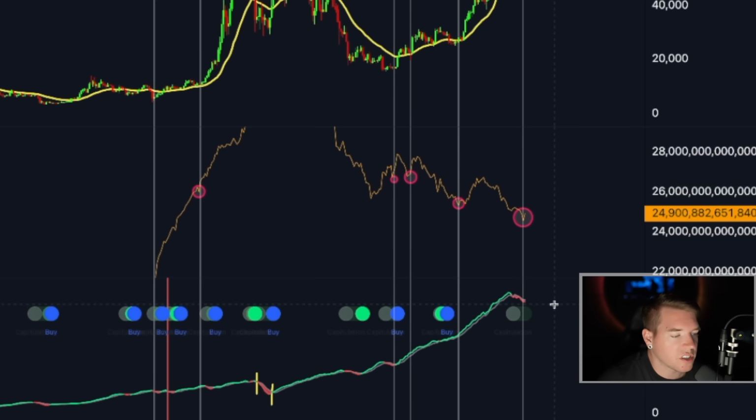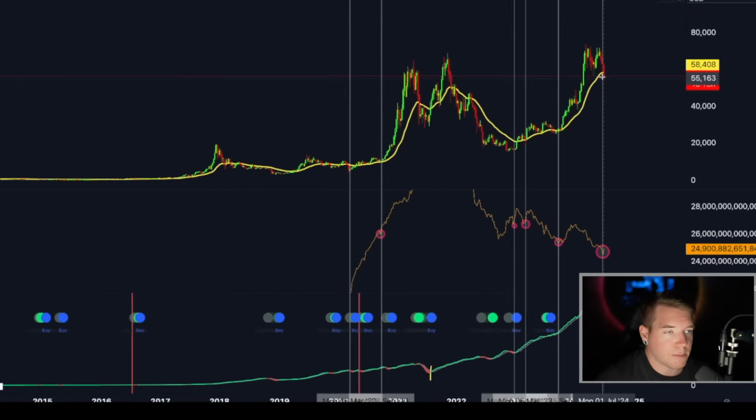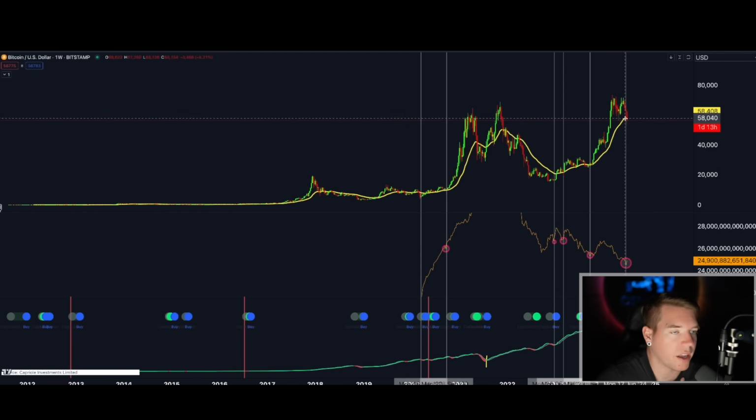So I would not be surprised if we got next week a buy tag or a really strong green button point, which would indicate that the miners' capitulation is over and prices are now ready to go back to the upside, and that we are reclaiming the 200 daily moving average here at approximately $58,000.